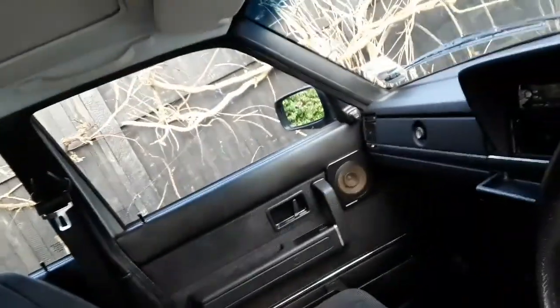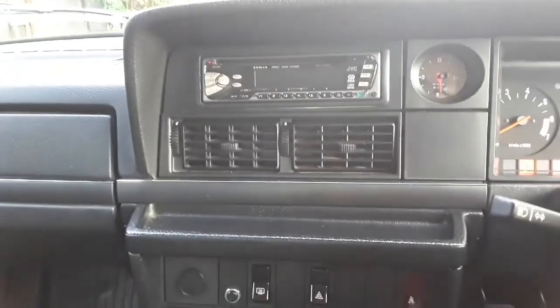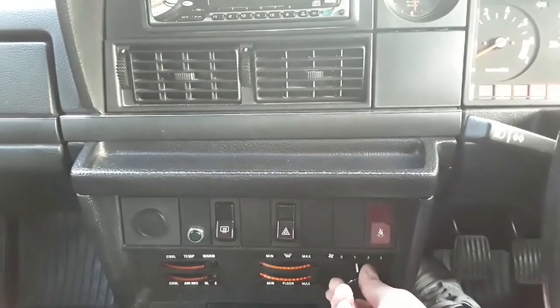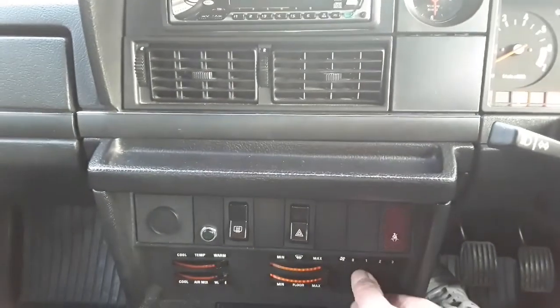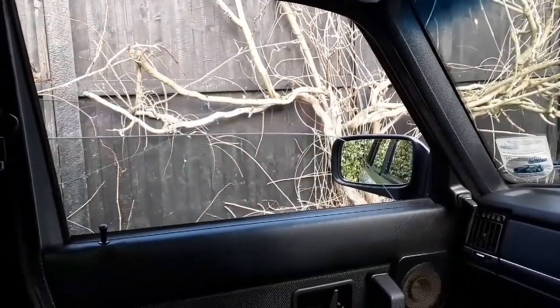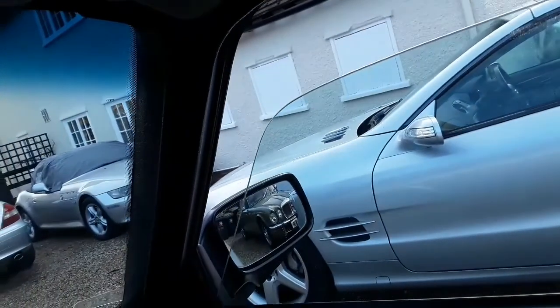Right, let's just jump into the car quickly. Okay, let's just turn the ignition on. Just show you a couple of things working before we start the car. Clock is working and telling the correct time. Got a 3-speed fan heater on this. You can probably hear that's working on all speeds. We've got electric front windows. If I press the right one, and that was the driver's one I was working.